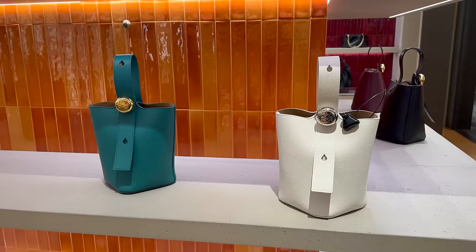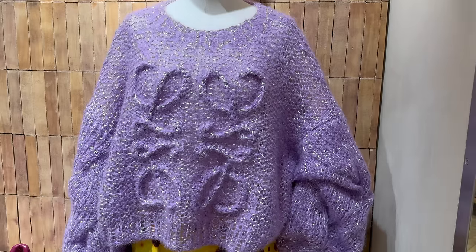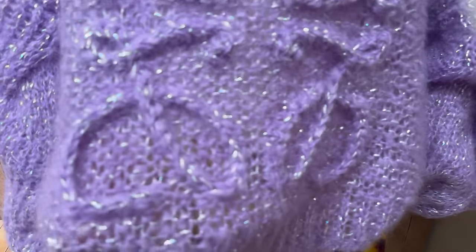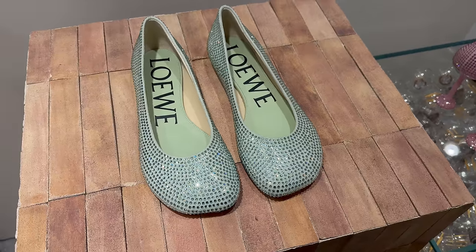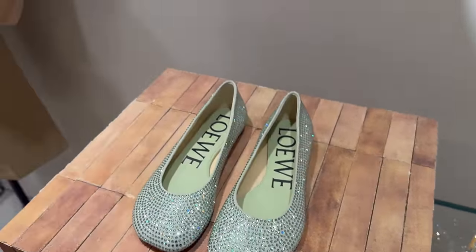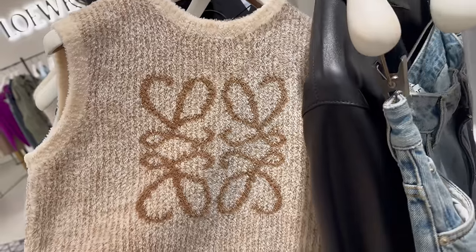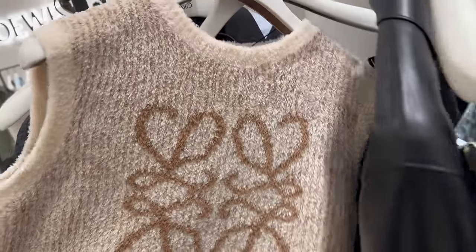Oh, they also have these colors. See, beautiful colors. Also, this jumper looks so cozy and I love this purple with a little bit of sparkle. Talking about sparkle. And that's that bag again. Okay, this fluffy top is really cute.